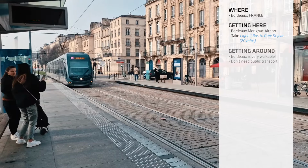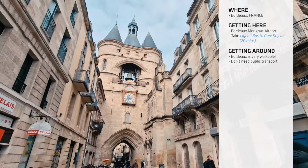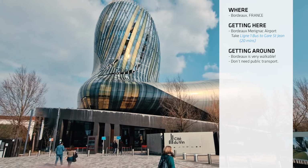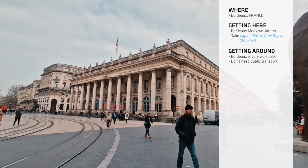When you're around Bordeaux, you don't need public transport in order to get by because everything is pretty much within walking distance. The only thing that isn't is probably La Cite du Vin, which is located way in the north part of the city, but it's still pretty walkable.